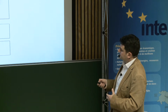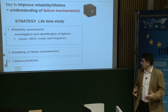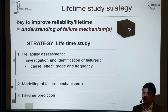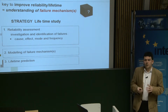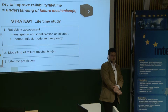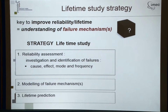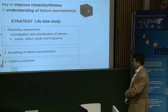The strategy that we use to study this lifetime consists of 3 parts. We start first with the reliability assessment. We want to know where the failures are, what these failures look like, what is the cause, the effect, the mode, the frequency. When you have identified these failures, you have to know how it works, what is the failure mechanism. And if you know how the mechanism works, you can come to a model. Why is it important to have a model? Not only from a scientific point of view, but a model is crucial if you want to do lifetime predictions. So if you want to come to a lifetime of 25 years, you're not going to do field experiments of 25 years. You want to do tests on a shorter time scale, and based on these tests, you would like to predict what will be the lifetime in normal operation conditions.